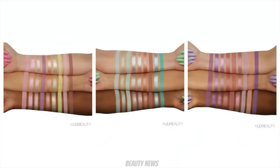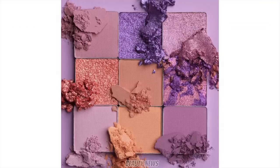Yeah. So look, I don't know. And you can never go off Huda swatches because they're never, ever accurate. But I don't hate these, they're just not for me. Yeah, I can tell straight off the bat. I do very much like the lilac one. But I'm not like, oh, I need to go and spend my 50-something Australian dollars on that. It's fine, I can totally live without it.